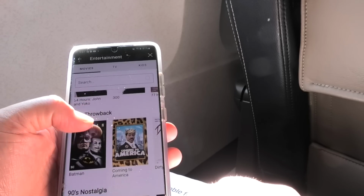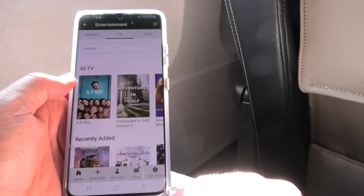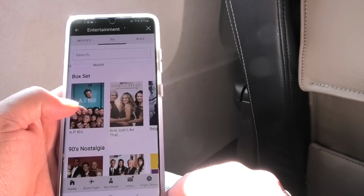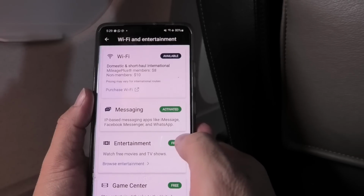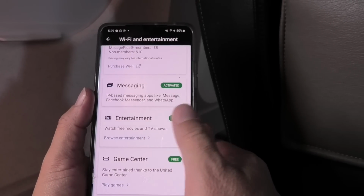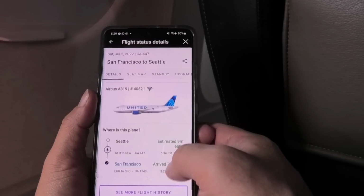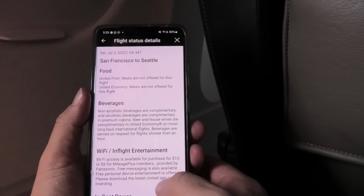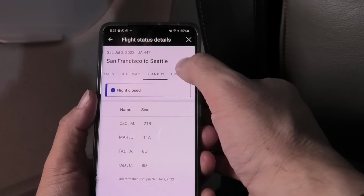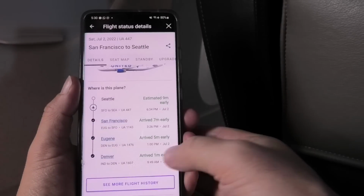Inflight Entertainment was provided through the United app, with lots of viewing options. Wi-Fi is also available, at a cost, but messaging is free. One feature I did like is all the information that you can find out about your flight. In addition to the basic flight info, you also got to see who made the standby and upgrade lists and exactly what your aircraft was up to before this flight.